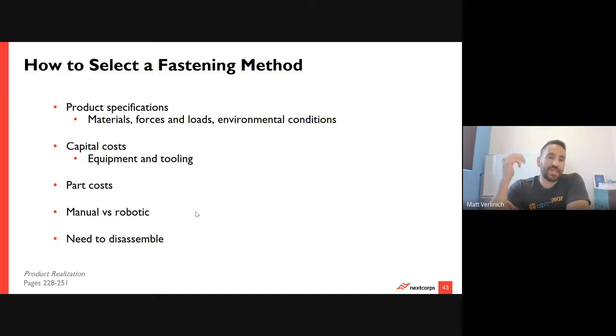Capital costs. How much does this cost to actually assemble and manage the supply chain for these types of parts? It's also important to consider what it does to your selection opportunities for the contract manufacturers that you can work with.